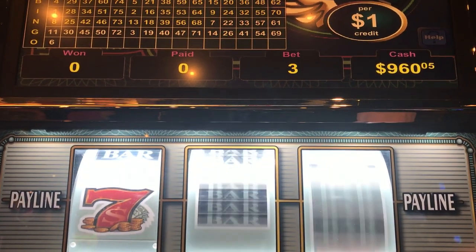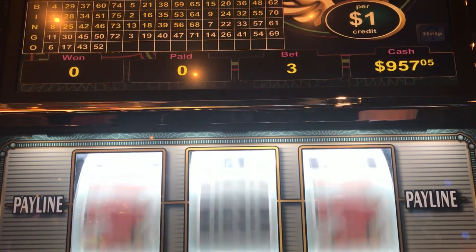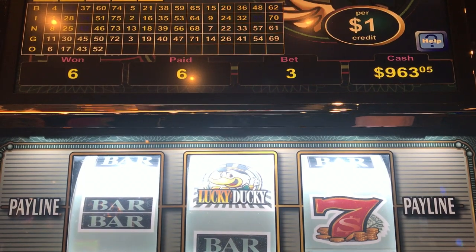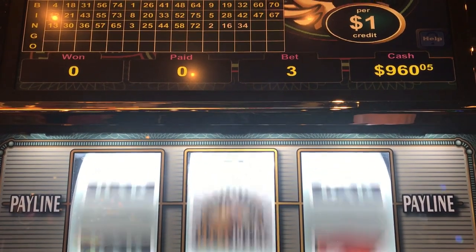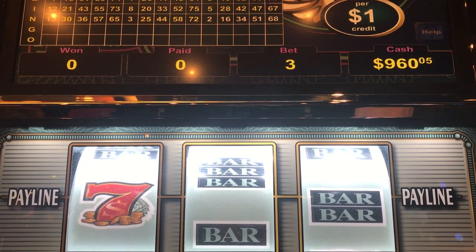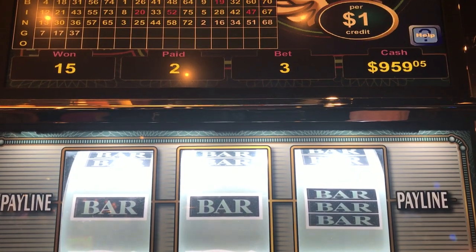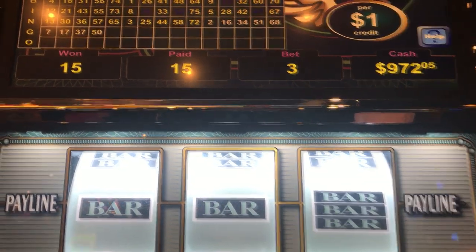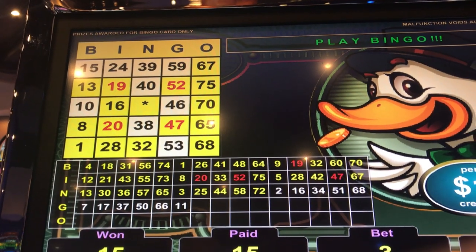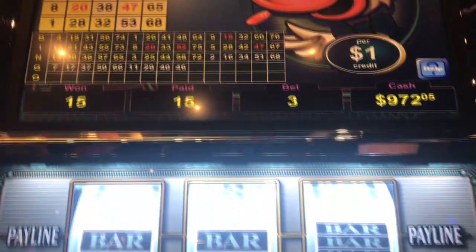That's what I look at. I'll look at that card, and if I see a pattern, I'll call it out like I'm going to win it, and I'll always win it, of course. It'd be nice if you could always win every time you get the pattern, but you don't. So this has the inside corners, and it actually did pay it. So that's the inside corners, and you see the numbers flashing. They're inside those yellow numbers, so that's a winner.